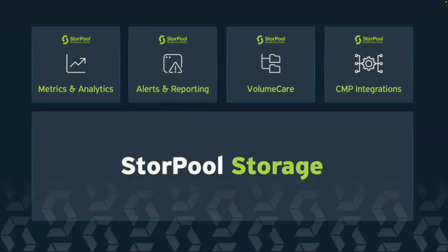So StorPool consists of the StorPool Storage product, the core platform, and also a metrics and analytics piece, alerts and reporting, and Volume Care, which is a snapshot scheduling and retention tool that some of our customers use to develop and provide backup and DR services. And we have a number of integrations with cloud management platforms like OpenStack, CloudStack, etc.